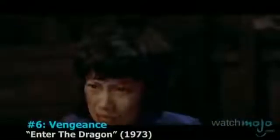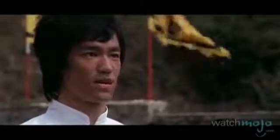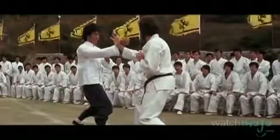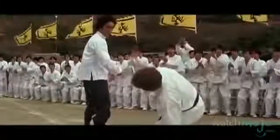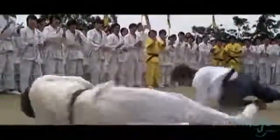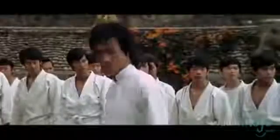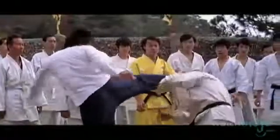Number 6, Vengeance. Enter the Dragon. In this especially personal confrontation, Lee comes face to face against the bearded, sadistic, and facially scarred O'Hara in a martial arts tournament. The man who caused his sister to commit suicide. Lee beats him to a pulp without ever taking a scratch. When O'Hara breaks the rules, Lee does more than hurt him. He goes right for his brains. Both of them.